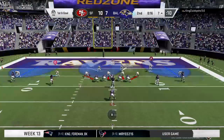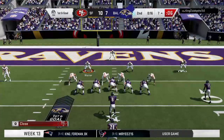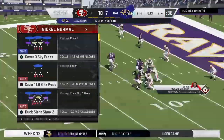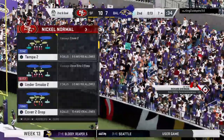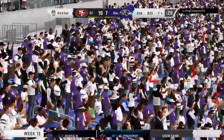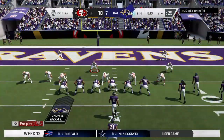Two big plays in succession. Not sure this D knows what hit him, but now they got to get ready. It's 1st and goal. Again, Jackson to the end zone, but it's incomplete. Trying to get it to Willie Snead there, but it'll be 2nd and goal. Incomplete. Now 2nd and goal from the 7-yard line.